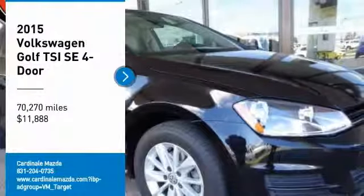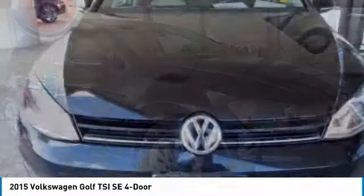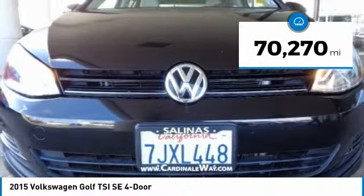Come test drive the 2015 Golf. Golf. It's the original fun-to-drive hatchback. Drive one today and is priced below $15,000. This vehicle has less than 75,000 miles.